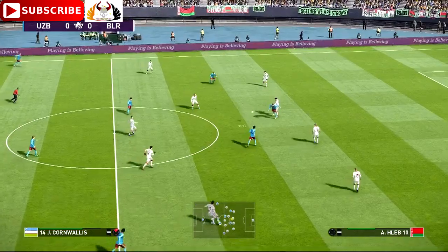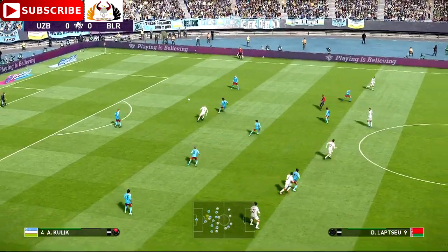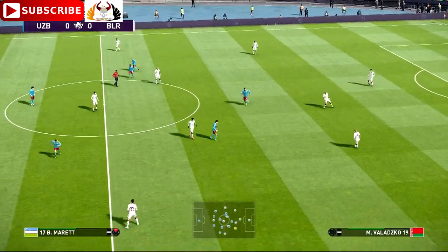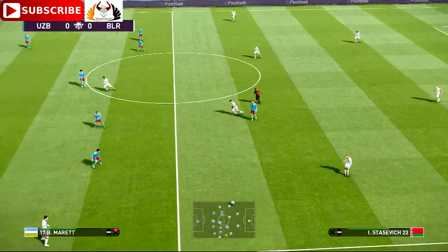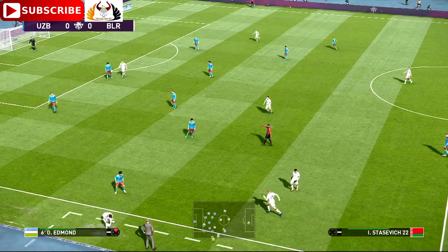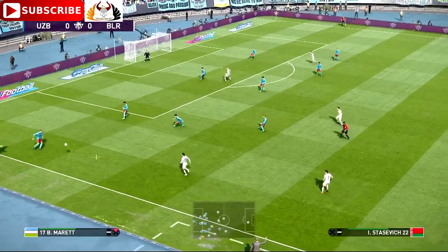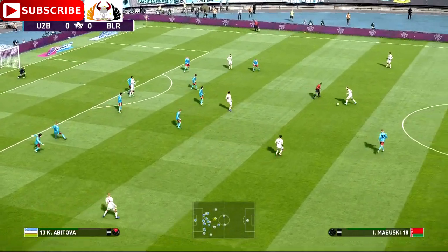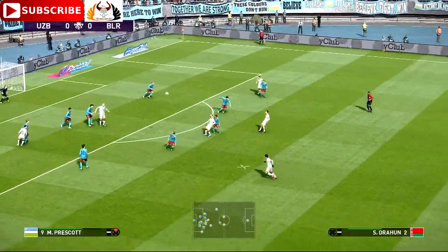That's been drilled forward. To get it forward quickly. Oh, good interception. And it's played forward. Well, it seems obvious that the plan is to try and get their passing game going again, but not with that lack of quality. Got a throw in. Dinks one in. And that has been cleared.